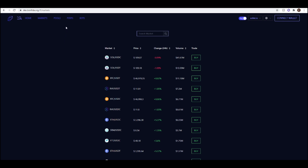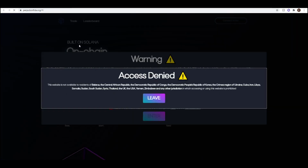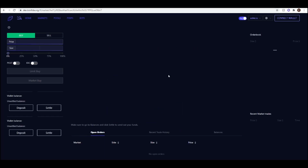Now, Bonfida also has perpetual futures. However, when I click on this here, I'm actually banned from using it because I am from the UK, and anyone from restricted jurisdictions won't be able to use this. So this is quite annoying because it's meant to be decentralized finance, permissionless, uncensorable, but it's whatever. We can go on to one of the markets and I can show you the trading user interface.